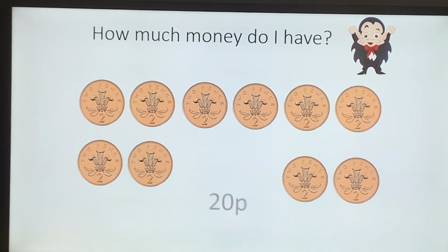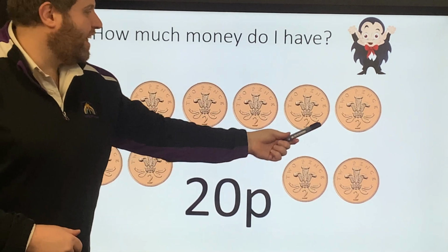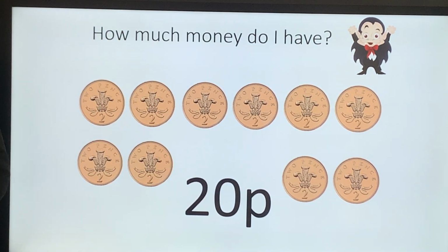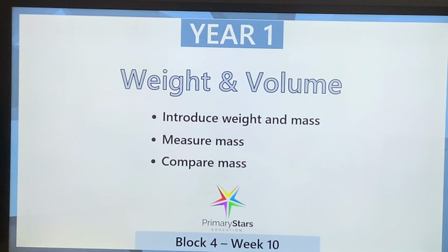Okay, the answer was 20p. 2, 4, 6, 8, 10, 12, 14, 16, 18, 20p. Well done, boys and girls. That's fantastic work. Okay, now you've warmed your maths brains up, we're going to move on to the main part of today's lesson. So, we are going to have a look at weight and volume.